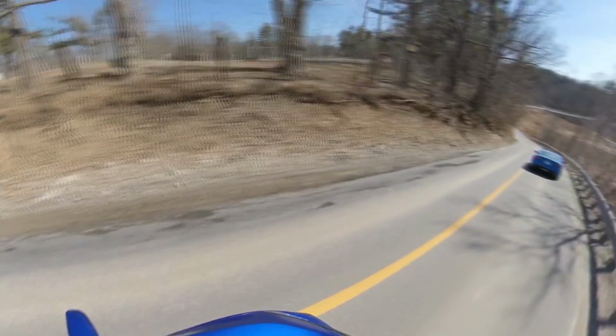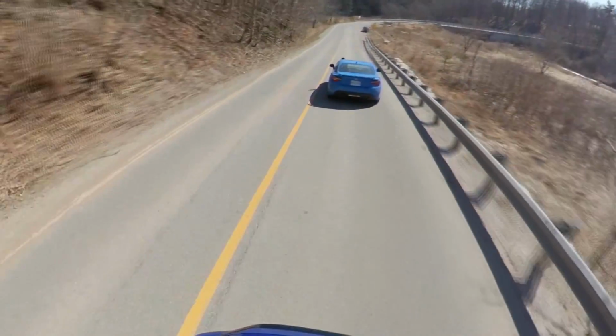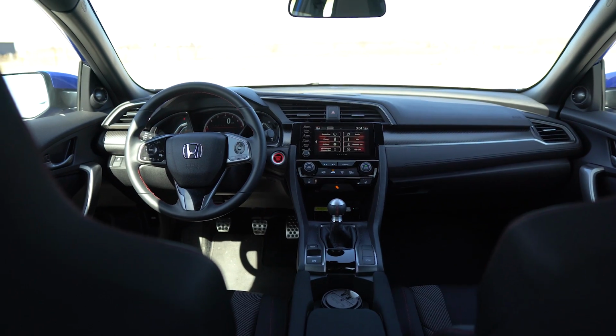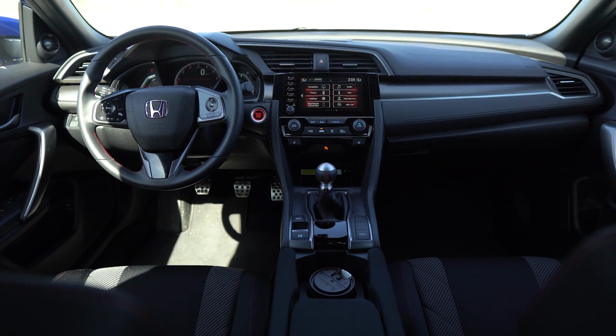So we're on our way to Cliche Corner. We'll be there in a few minutes, but first let's hit up the interior goodies. Which interior is better? I think overall, sports car seating position-wise, the 86 for me. But as an amenities place that I actually like to enjoy sitting, I like the Civic. Okay, let's hit it up with the comparos.